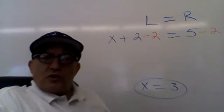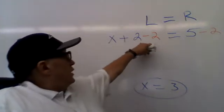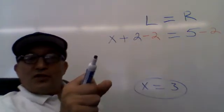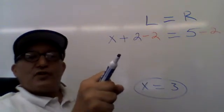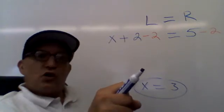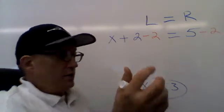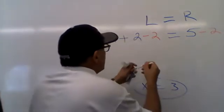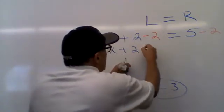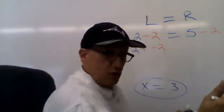Now, I chose to subtract 2 from each side. Why? Well, look at that left side. X plus 2 minus 2. There's actually something, I believe, in the very first lesson of the 6th grade textbook called the associative property of addition. And this minus 2 here could be seen also as adding negative 2. I think we looked at that at the end of 5th grade or over the summer.